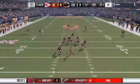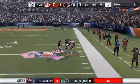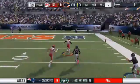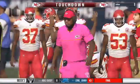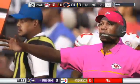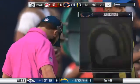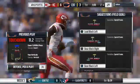Trying to shake off the interception from the last drive. He'll look to throw. He gets it to Thomas. Down the numbers. There he goes. And all the way in for a Kansas City touchdown. Their dangerous wide receiver. His first touchdown on the year. And the Chiefs are going to take a first-quarter lead.